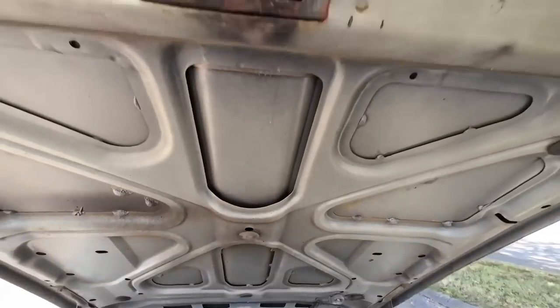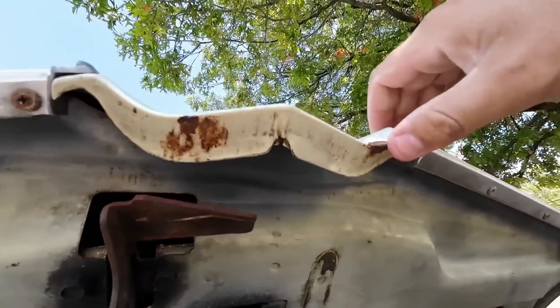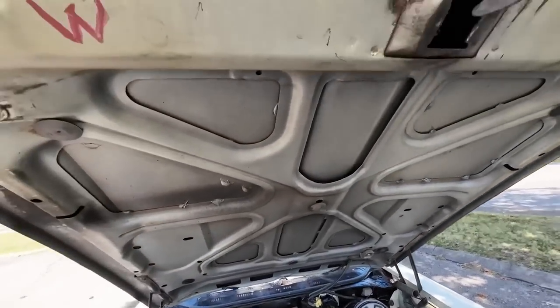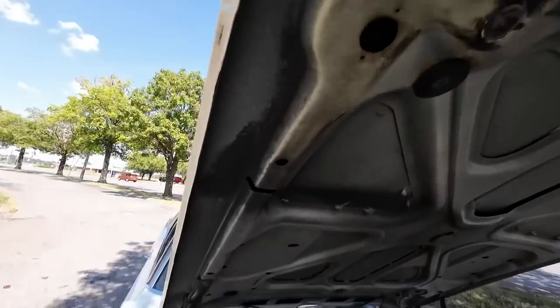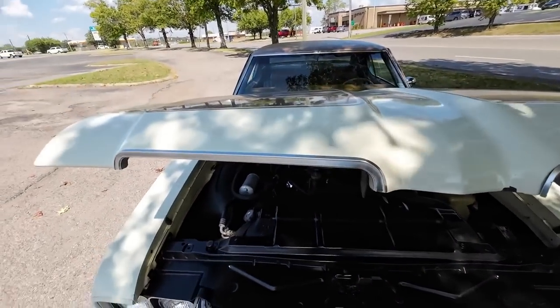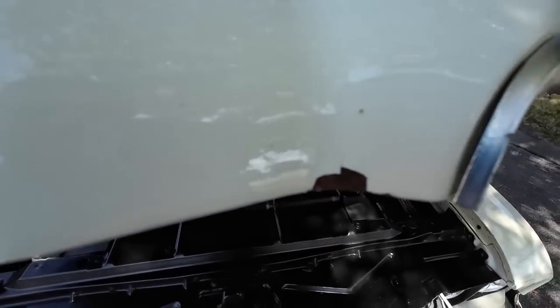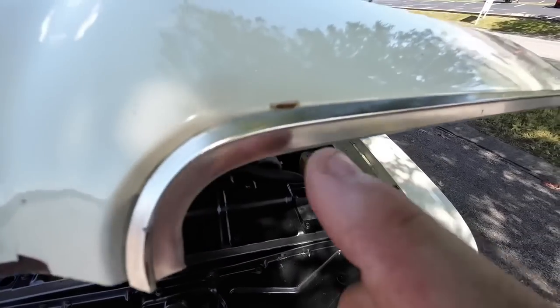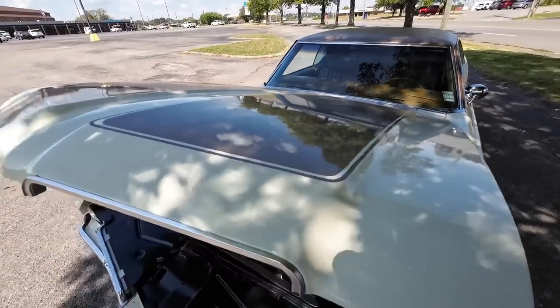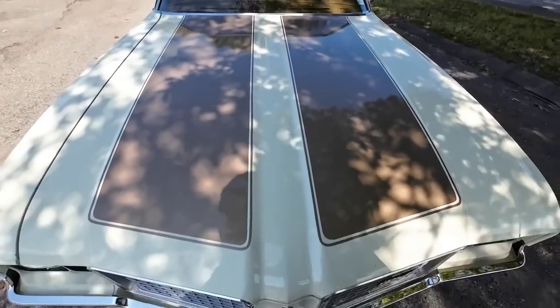Super quiet motor, everything's super clean. Little spots there. When I say super clean, it's super clean for the year model. Because you do got a little spot right here, up there. It's got some style for sure.